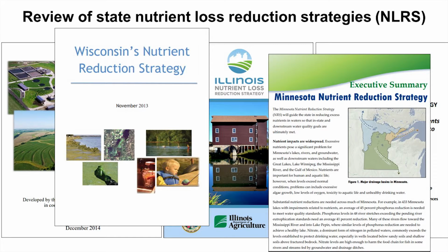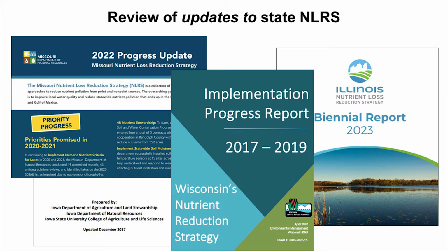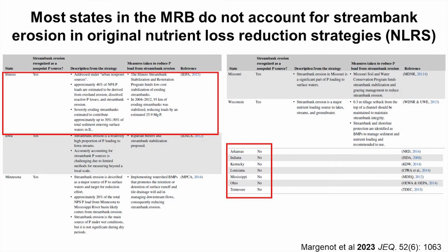And we went through all the state strategies, a few are shown here, and we looked at also the updates to the state plans. So most states update every 2 to 3 years, so we looked at the original and then the updated plans. And what we find is that basically no single state has a number on stream bank erosion, just the erosion of banks, nor then the P that is loaded because of the bank recession, the eating away of the banks. Now, some states do at least acknowledge it, and that's important because that's the first step to quantifying, well, how much of the budget is from this process, and our state is one of these. But then there's some states, as we can see, that don't even say the words bank erosion.